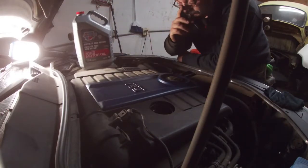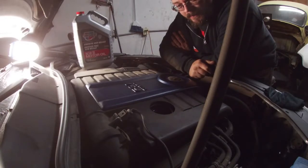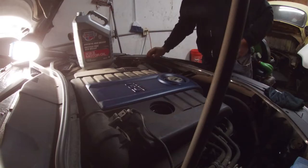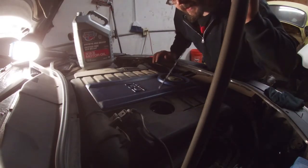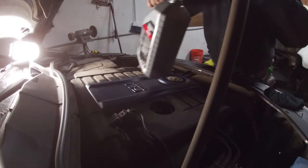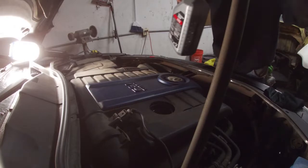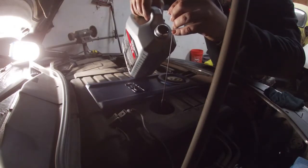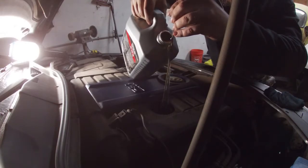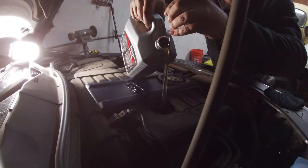All right, well, we got the oil drained, plugged back in, the splash shield back on. The only thing to do now is top the oil off. Let's see if we can get it in there without spilling. Sometimes a good trick is take the dipstick, stick it in there to help you guide it in. Oh, hold on. That would have been a no-no. There you go. See? Oh, unless your bottle moves.